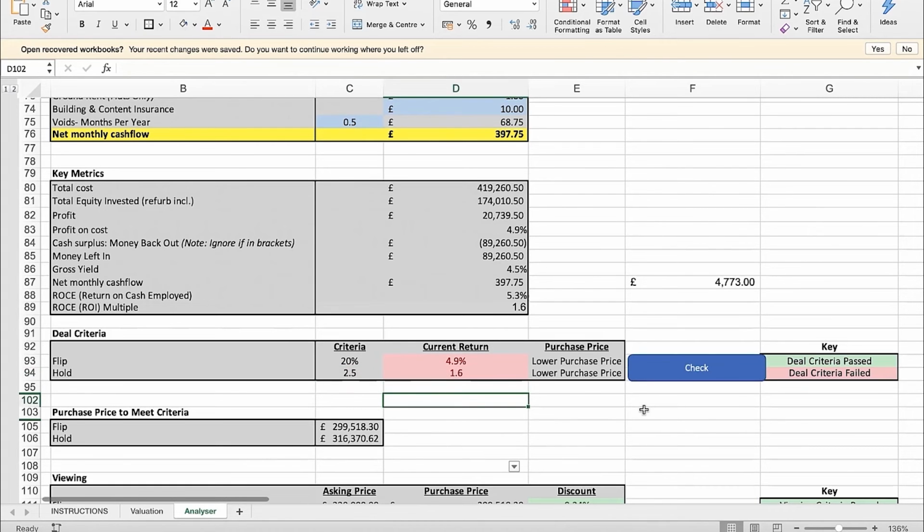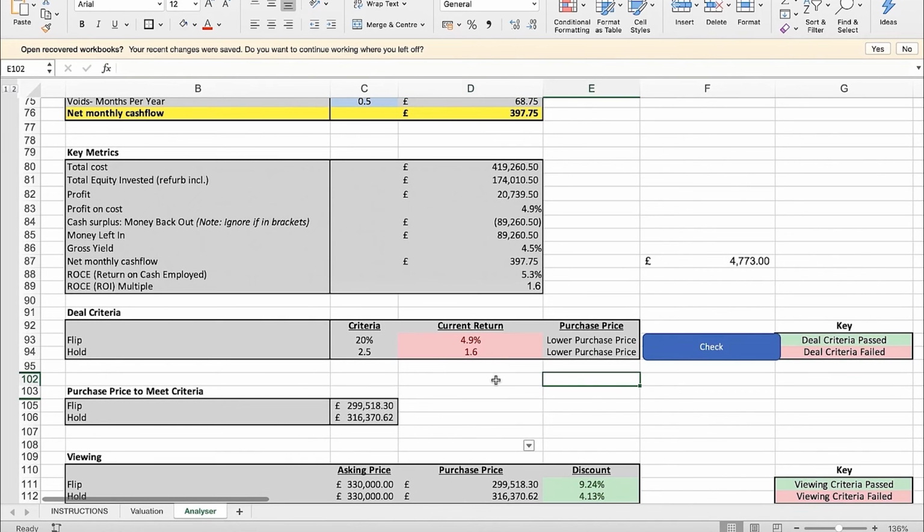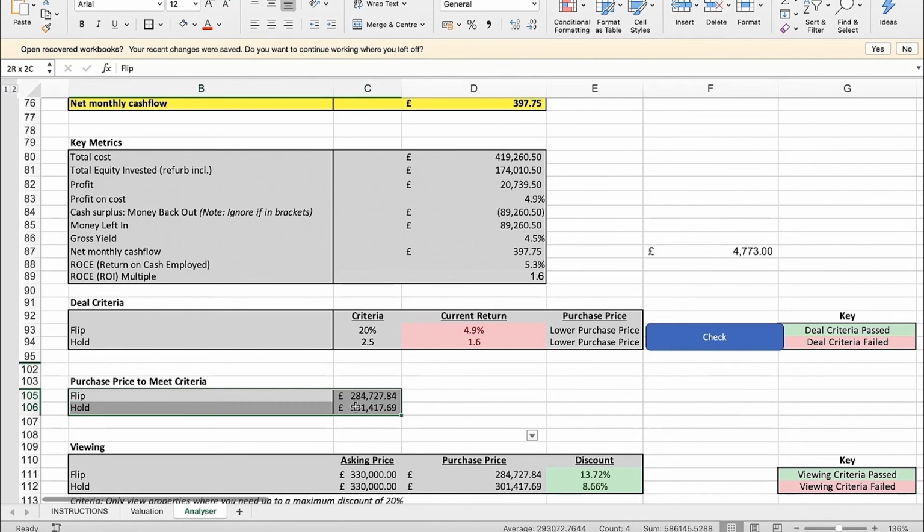So what you then need to do is work out, okay, currently I'm not meeting the criteria, but at what purchase price do I meet the criteria? And the way you can do that is very, very simply by clicking this button which says check. And if I press check, what happens is these numbers have now changed. So now these numbers have changed and adjusted to what we need to pay in order to meet these criteria.